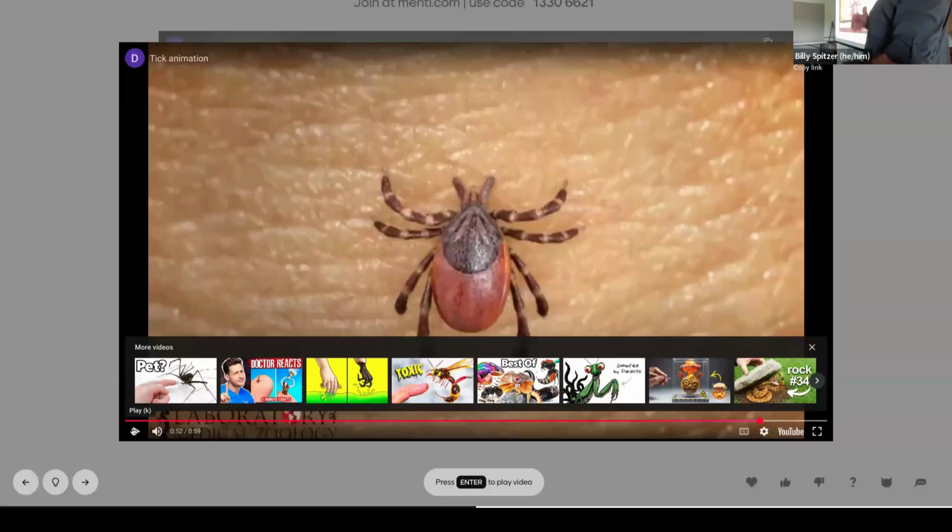But there is good news in terms of the story that we're trying to tell. It means that you have 8 days to find that tick and pull it off. And the sooner you pull it off, if you pull it off on day 1, you probably have done a lot to protect yourself. If you find it on day 2, you're doing better than day 3, et cetera.